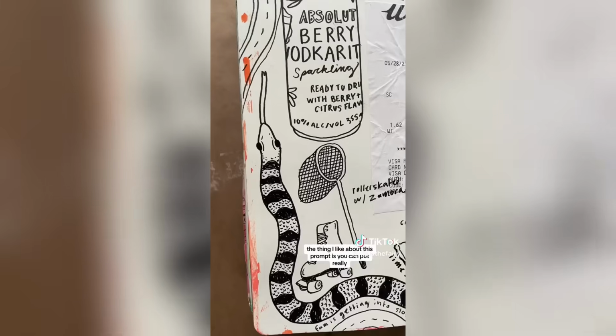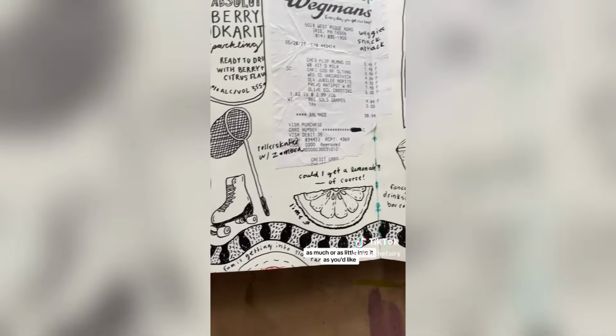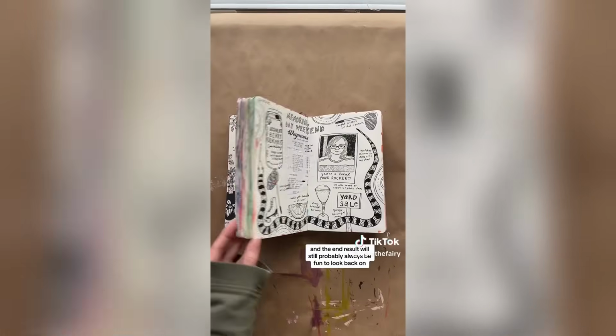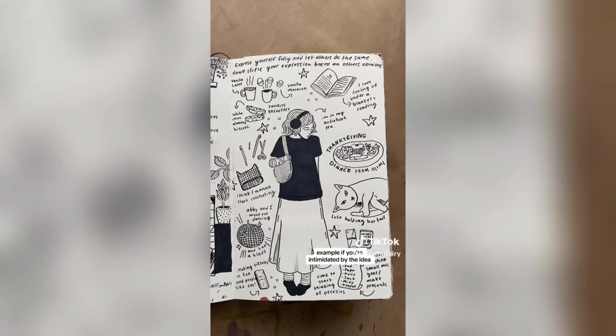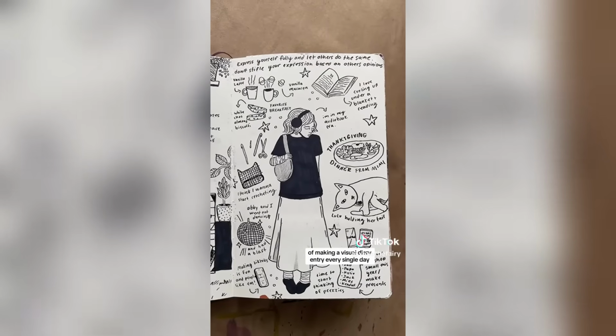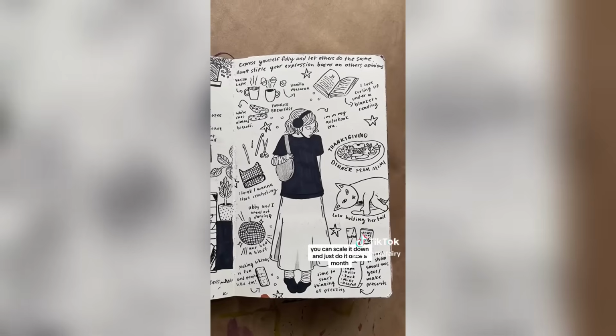The thing I like about this prompt is you can put really as much or as little into it as you'd like, and the end result will still probably always be fun to look back on. For example, if you're intimidated by the idea of making a visual diary entry every single day, you can scale it down and just do it once a month.